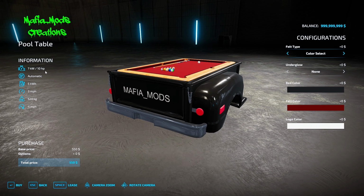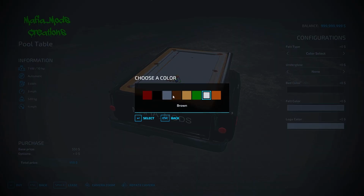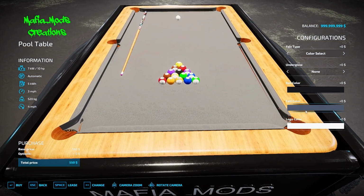And it's got 10 horsepower. There's no chance this thing's got a motor in it. Maybe for the lights, it's got a small battery. But as you can see, we can change the color of the felt, which is on top, which is the actual pool table itself. I kind of like a darker color because that way you can see kind of where the pockets are.